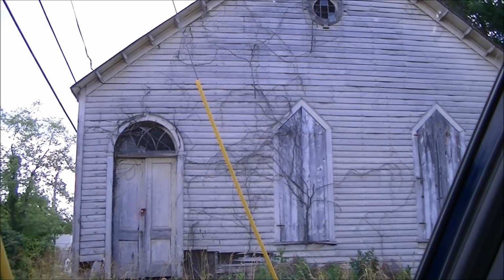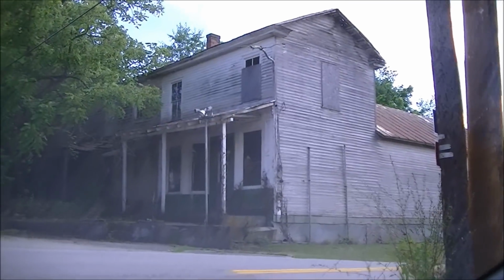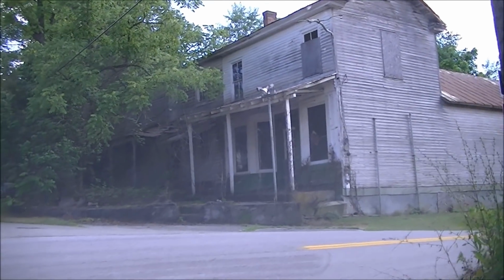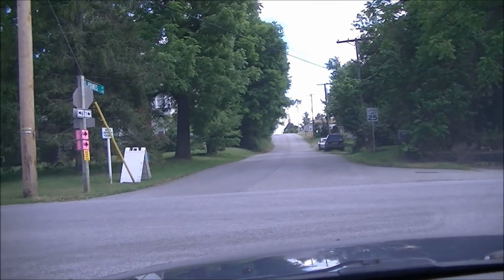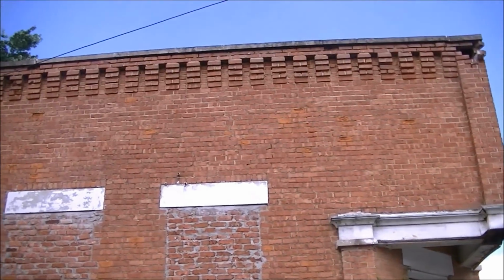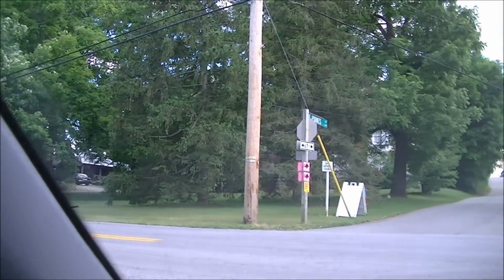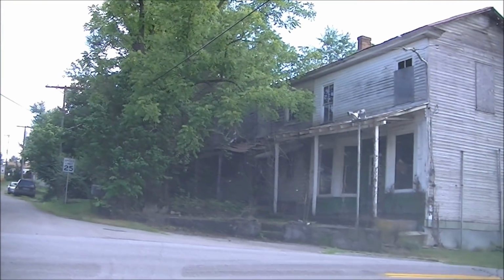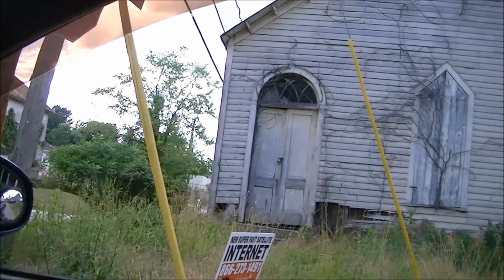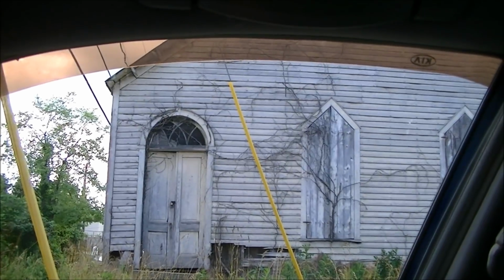Golly, check out this old intersection. This is crazy. All these abandoned places here. This is nuts. Alright. I just want to show you guys that. That is crazy. All these abandoned places right in this corner. Really old street corner right here. I'm looking around, trying to find a place to door knock.